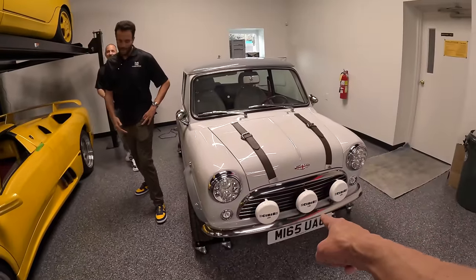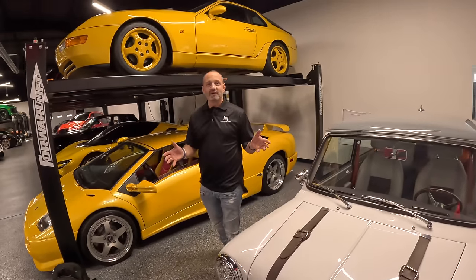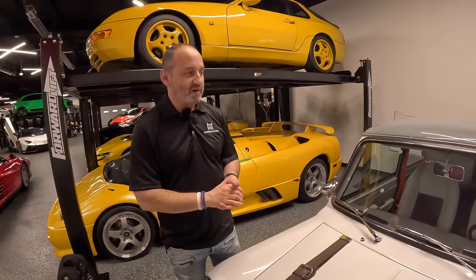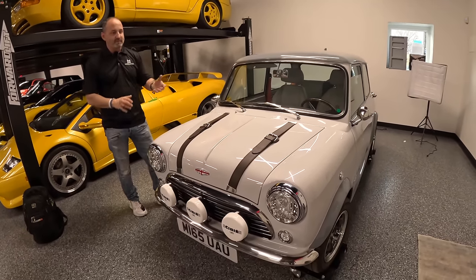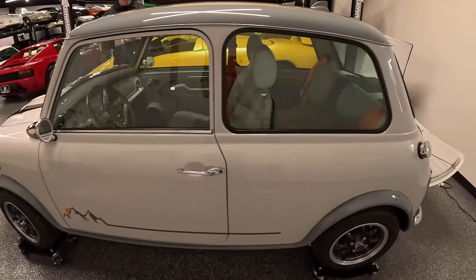What is this? Mini Cooper mod? I'm really proud of this. So you've probably heard of a Singer Porsche, right? There's a company called David Brown, the David Brown from Aston Martin. Basically, he takes the old Minis. So this is an old Mini, probably 66, 67. Strips it down, refurbishes it, all hand done.